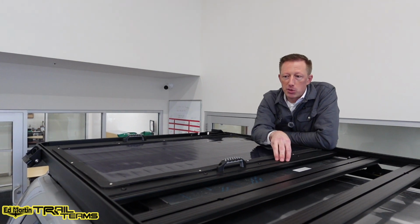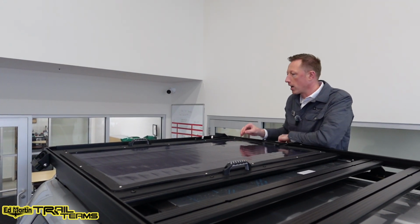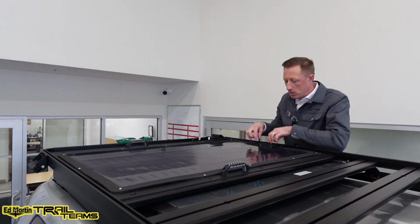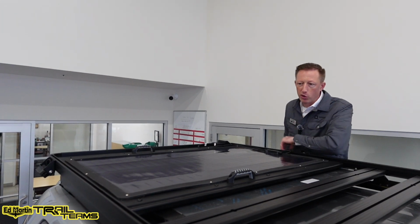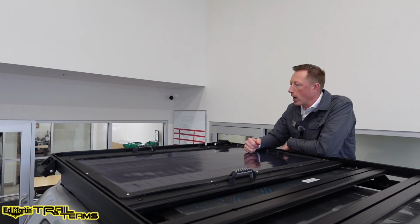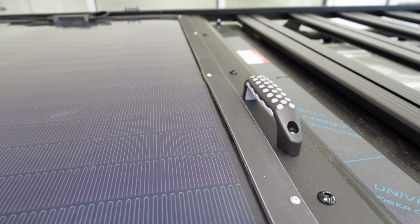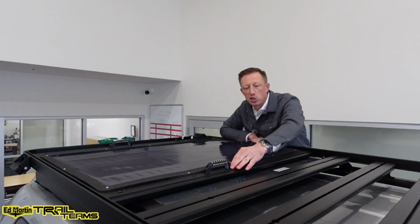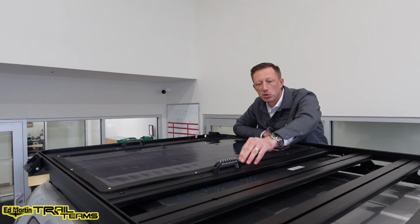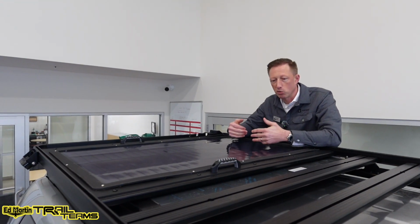So we have an aluminum base plate cut exactly for this roof rack. And then this little trim ring made out of polycarbonate plastic, perfectly fit for this exact panel and roof rack. We added a couple handles right here, and these are just a fairly inexpensive handle, and we just threaded into the aluminum.